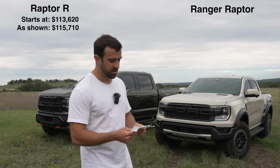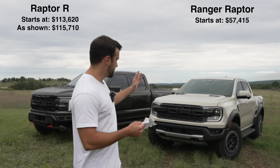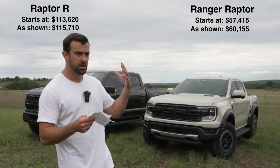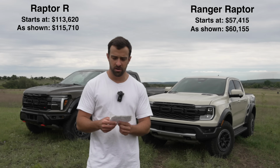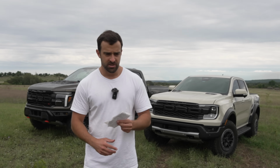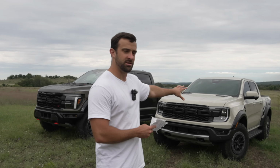Whereas the Ranger Raptor starts at $57,415, again with destination. And the one option out here did everything I wanted to. It's at $60,155. So priced the way they are, optioned out the way they are, there's a $55,555 difference between the two. So you could almost say you could buy two of these for the price of that, nearly, especially when you consider that if you're going to find one for MSRP, it's probably going to be a little easier to find a Ranger Raptor for MSRP. The market on the Rs has always just been Armageddon. So it's actually kind of safe to say it's half the price.